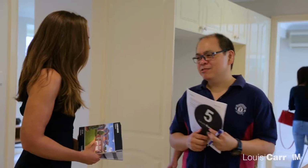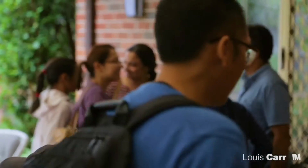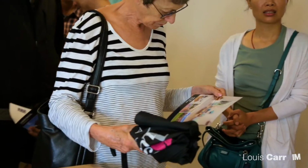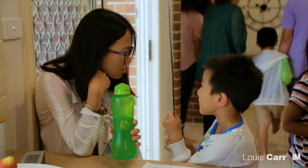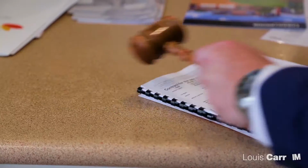We did make quite a number of recommendations to the owner. They're living overseas, so they were happy for us to project manage and do the work and get it all ready for today. All up, they invested about $30,000 in the preparation. The auction's about to kick off, so let's see how they do on that investment.